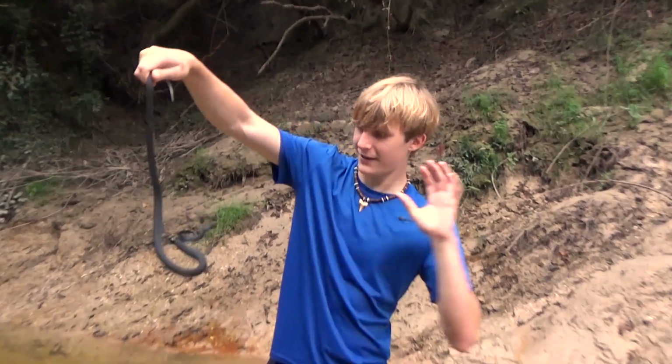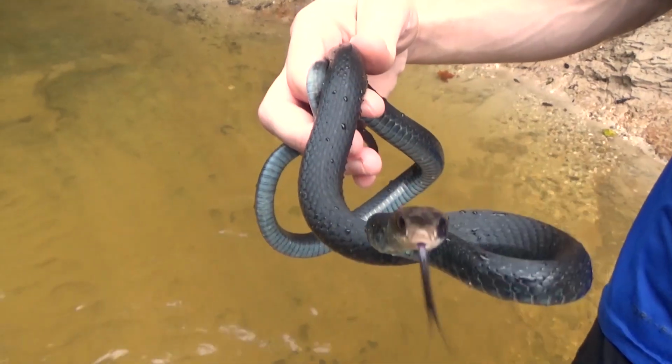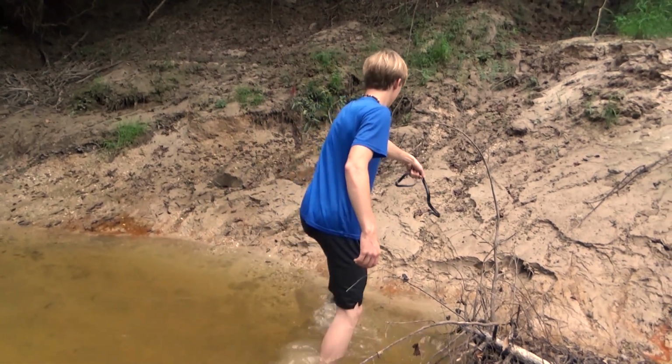Look at that. He does this little whack thing. Very cool snake to find. This is a super common snake, but I still like finding them. All right, see you, little dude. Here you go.